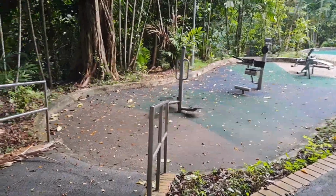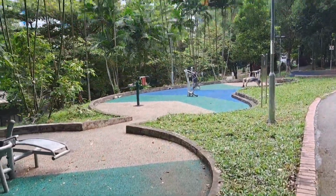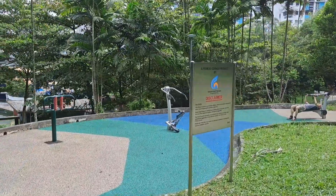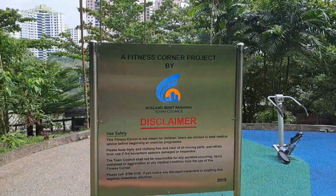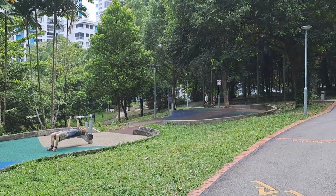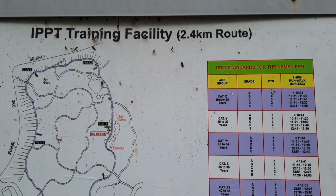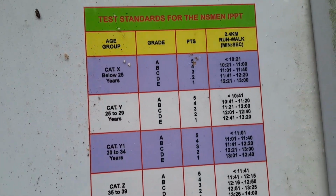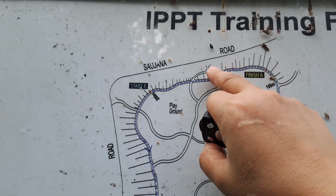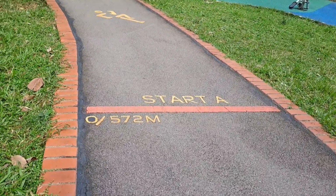And guys, this is their fitness center and people can do exercise here. A fitness corner project by Holland Bukit Panjang Town Council, guys. Hi guys, this is the IPPT training facility, 2.4 kilometer route, and this is their category, and the starting point is here, Start A, and they run all the way here. That's their starting point, guys, Start A.